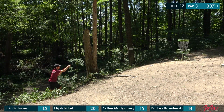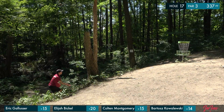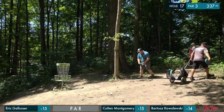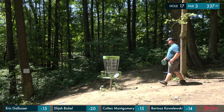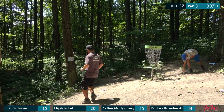So Elijah with an uphill putt. That's still in the circle there, probably about 20 feet. Yeah, nice connection there. Good focus. And it looks like we will all be taking our threes on this one.